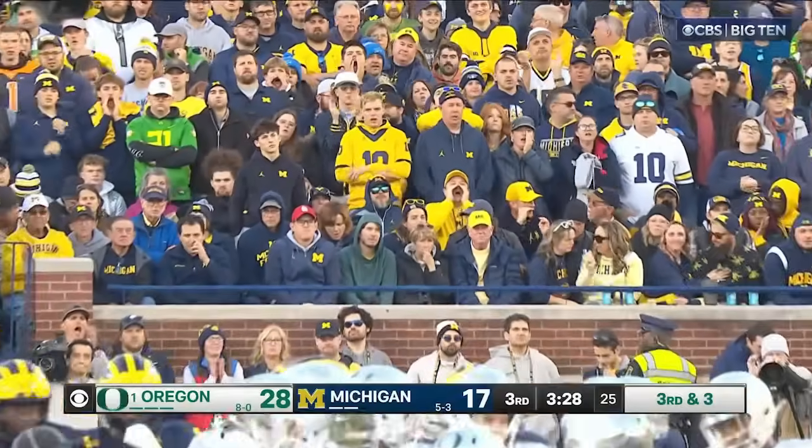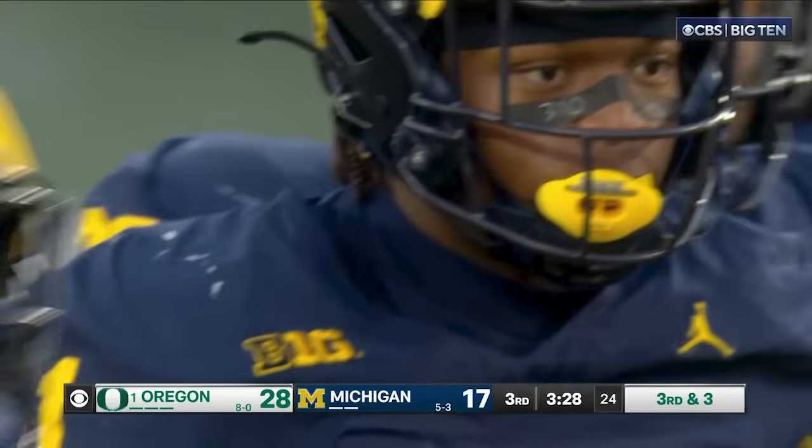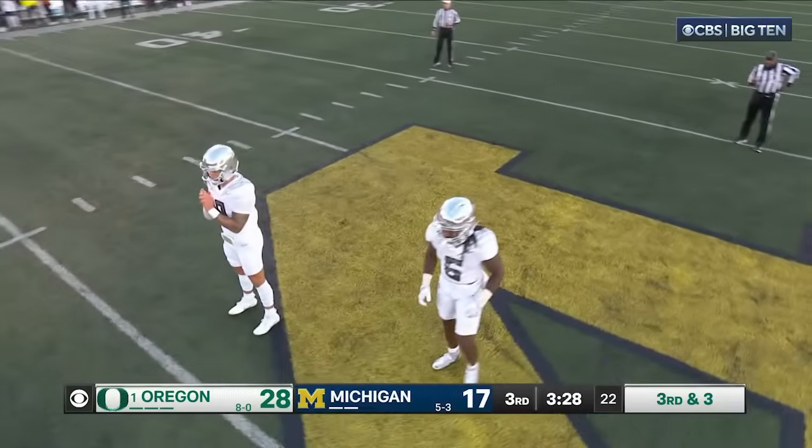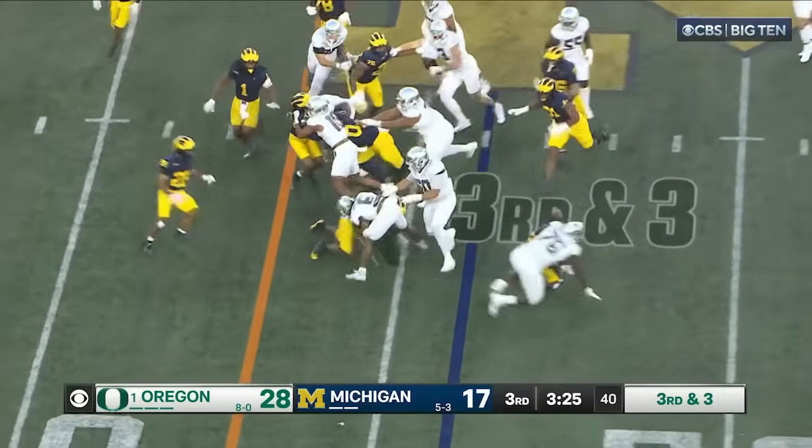All right, Michigan defense has a chance to do it again. What do you run here? I would go quarterback type play. I would mean like a running play, quarterback counter maybe. Try to throw the Michigan defense off. And going to pitch it.